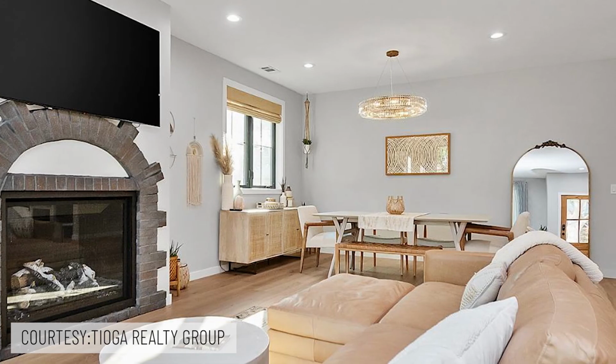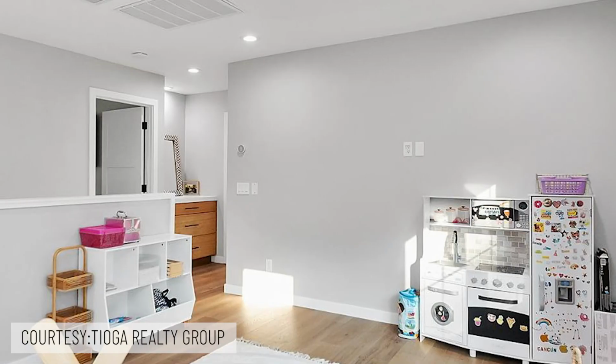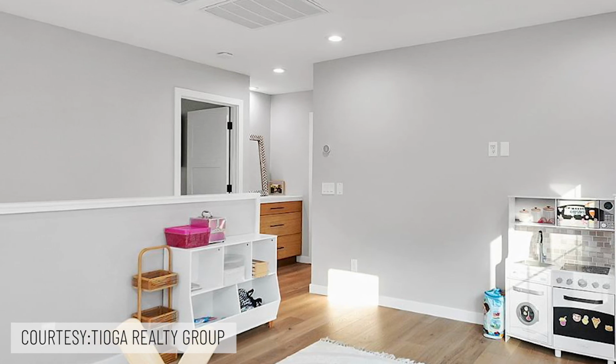So the folks that own the house, they actually purchased it and completely took it almost down to the studs and redid it. So you have this super cute charm of the old established neighborhood, and at the same time, all of the conveniences of brand new construction. So, new pipes, new electric, new HVAC, all of the things. And the builder did an amazing job of really keeping it in the period, so that it really looks like it fits in and is just extremely charming.